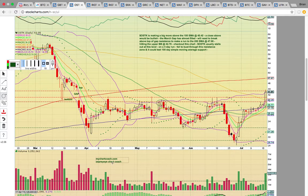gap. There's a gap over here in March between the low of day on this candle and the high of day on this candle, and you can see here there were multiple attempts the last few months to try to come up here and fill the gap, and they kept failing until today. And so now the big level to break is this red line. That's the top of the gap resistance level.